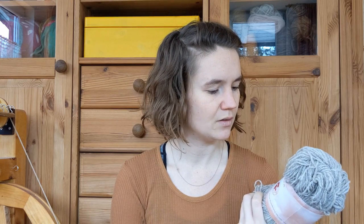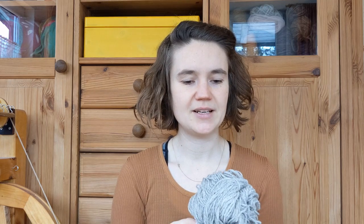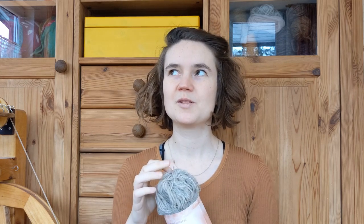This is merino, but the other wool is also breed specific. It is Coburger Fuchsschaf. That's an old breed that is endangered, and I don't know the term, but this wool is very rustic. It has long red hair.